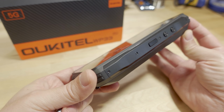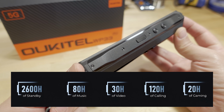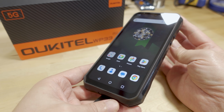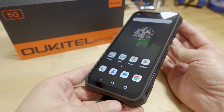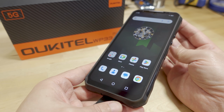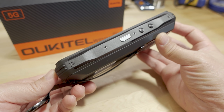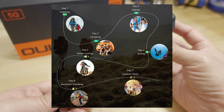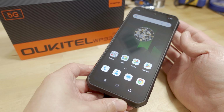And it's going to be for those of you that really are going to need long battery life. You're going to be off the grid for a while. One of the scenarios that someone mentioned to me in the last video was that if you happen to go, like, say, camping or hiking and you're off grid for many days, maybe up to a week, then 10,000 milliamp hours might not be enough. But according to Oukitel, this should go a week, a full use pretty much, every day for 7 days, no problem. And you can also use it as a power bank because it does have reverse charging.